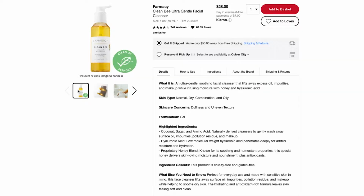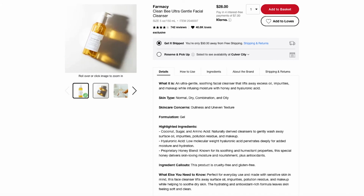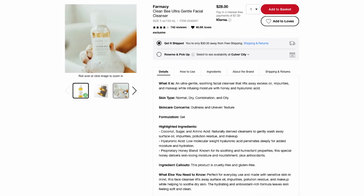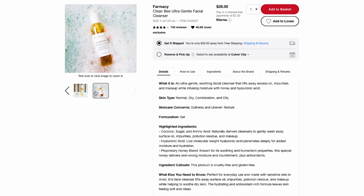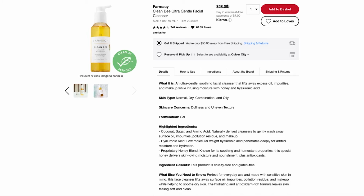Next is my Pharmacy Clean Bee Ultra Gentle Facial Cleanser. This is my favorite cleanser, and like it says on the bottle, it's ultra gentle, so it's good if you have sensitive skin. I don't, but I just really, really love how this feels on my skin. I love how it smells. It kind of has that honey scent, and it's just my favorite facial cleanser.